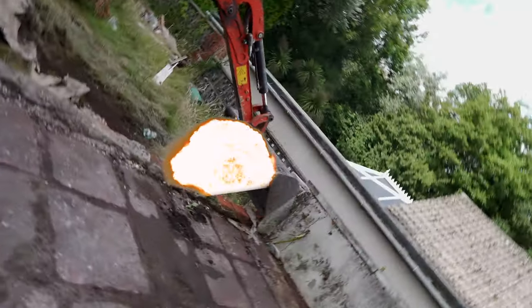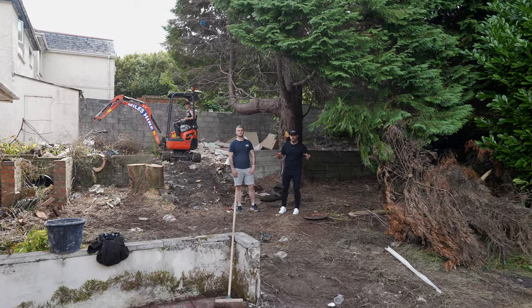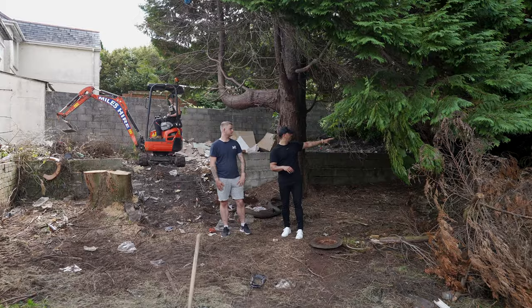Oh, I missed the floor. Guys, guys. Look at the size of the back garden. This house is absolutely huge. Loads of trees to take down. There's a massive shed building. I don't know what that is.